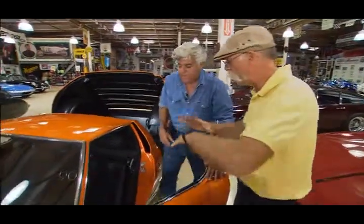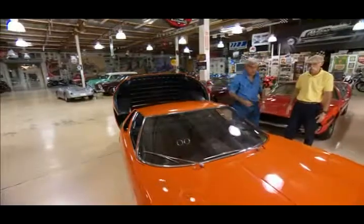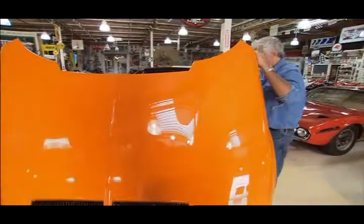These also open up the front too, right? Yeah, the front opens up funky as well. And your battery and everything else is under here.